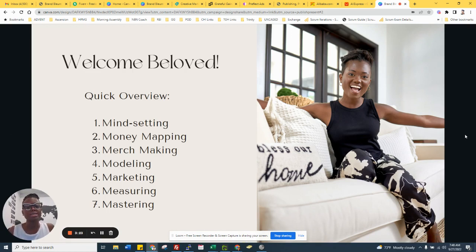Mindsetting, because as we know with a lot of this, it's always our mind that keeps us from even doing what needs to be done. Most things are simple, but not necessarily easy, only because of overcoming our mindset. Money mapping, which is just how to dive into that financial plan of how to go about this. Merch making, modeling that merch, marketing it, measuring what you're marketing and getting in, and then mastering it.